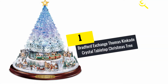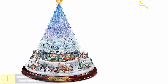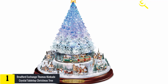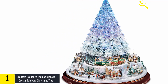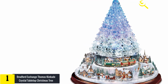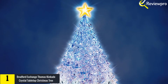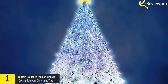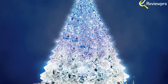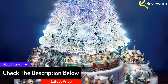And finally at number 1, we have the Bradford Exchange Thomas Kincaid Crystal Tabletop Christmas Tree. Thomas Kincaid Crystal is one of the unique and premium trees created to make your festive season special. Unlike most of the common ceramic trees, this one has fine crafting that makes it outstanding. It comes with a light-changing function as well as music playing to soothe and keep your room in a festive mood. The genuine sparkling crystals are superb in making the house look impressive.